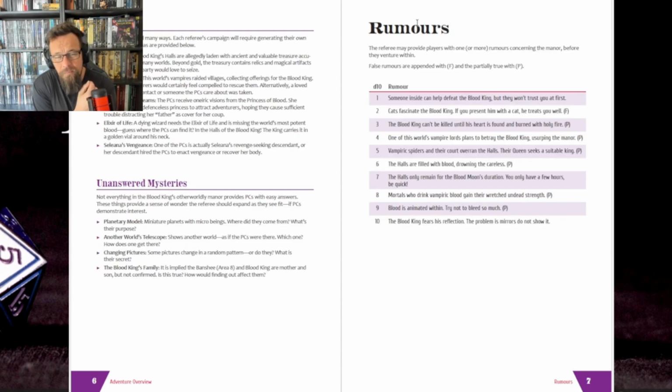Adventure hooks to get the players in. You've got the standard treasure one, but saving villages is one. You've got the Princess of Blood that can be talking to them through dreams. You can have rumours of an elixir of life that will make them live forever. And as well as Selena's trying to find her for a vengeance.